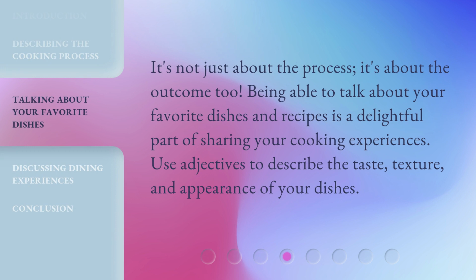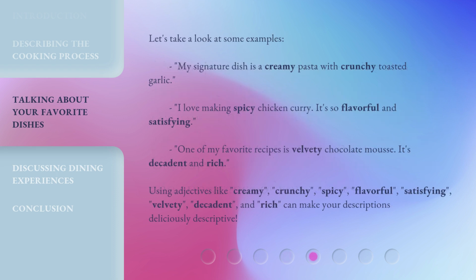It's not just about the process, it's about the outcome too. Being able to talk about your favorite dishes and recipes is a delightful part of sharing your cooking experiences. Use adjectives to describe the taste, texture, and appearance of your dishes. Let's take a look at some examples.